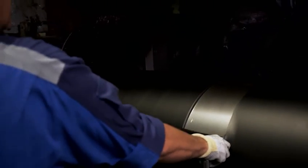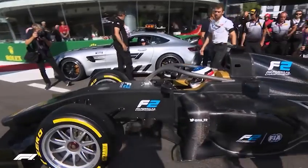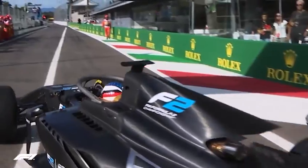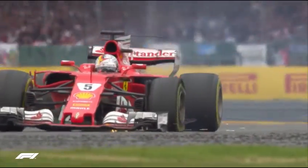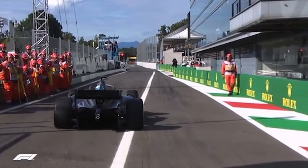Pirelli further provided a number of fascinating facts about their 18-inch tyre development, with 392 sets being used, 30 different prototype compounds already tested, and 4,267 laps completed on 10 circuits including Imola, Bahrain and Silverstone. With doubts that the new tyres could overheat, Pirelli asked drivers in the long run to push without any saving or without any management. After they did it, they confirmed they could push more and even feel the grip staying there for more laps to come.